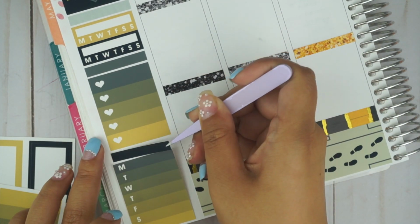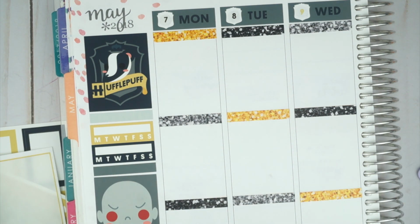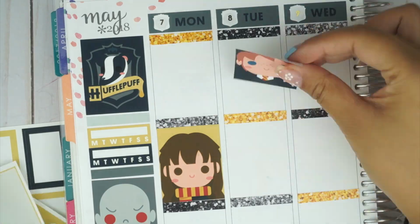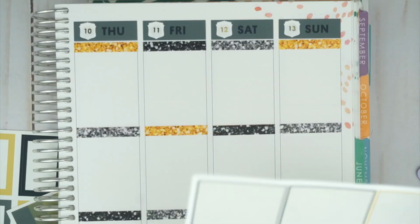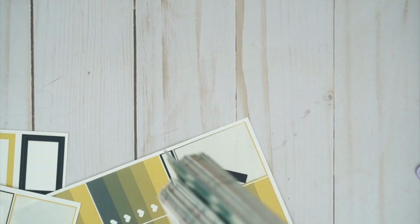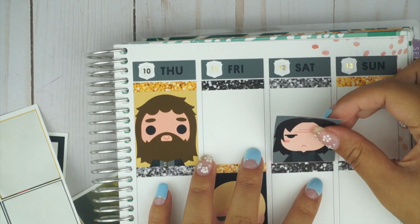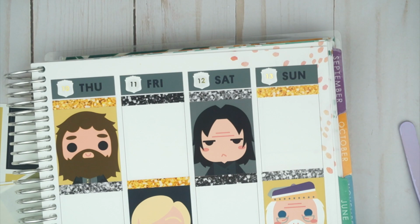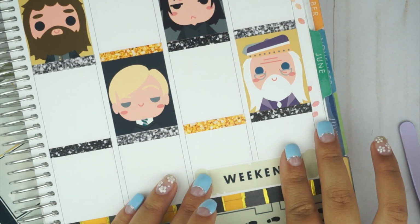This was another kit where the full box artwork was just too cute to cover up with stickers or writing, so I placed them down all before filling out the week. I wanted to keep the main 3 characters in the beginning of the week, and then I followed a pattern based on the color of the background of each full box, if that makes sense. So the pattern should be gray, yellow, black, and then it repeats. Next, I just wanted to find the proper space to put the weekend banner. It didn't fit at the top, so I'm just going to place it at the bottom of Saturday and Sunday.